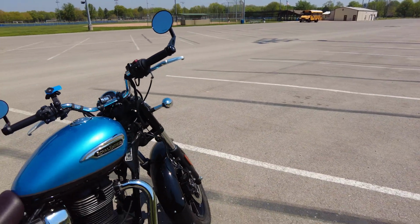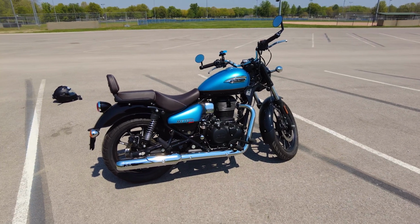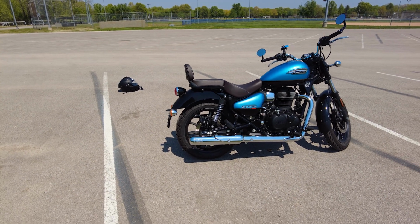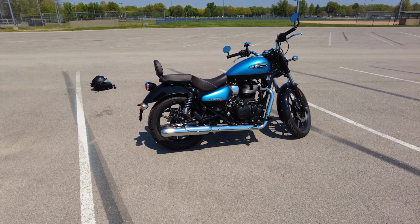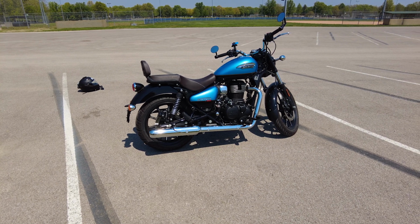Now, the overall look of the bike is pretty simple, but I really like it. It's very classy. Definitely screams cruiser, that's for sure. And I get looks all over the place from this thing, and people love it, and I love it. I think it's beautiful. So definitely a 10 on styling and looks.